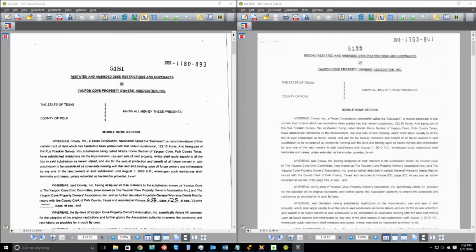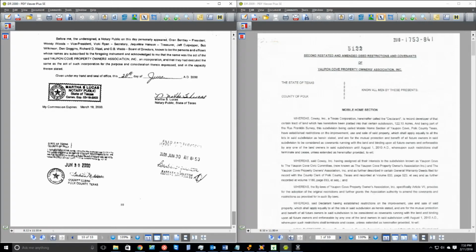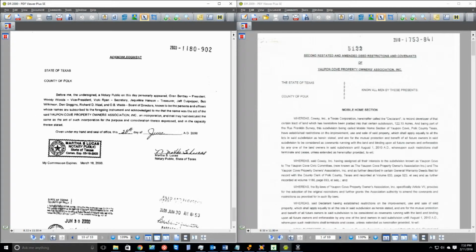They're filing it, to my understanding, both of them filed on August 1st. One August 1st, 2000, one August 1st, 2010 is the expiration date for each different set of deed restrictions. But let's go to the one that was filed in the year 2000. Let's go down to the bottom here.